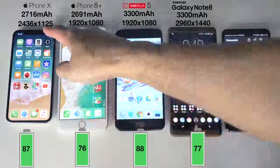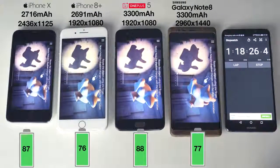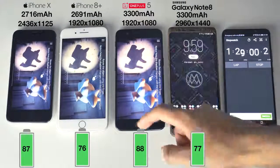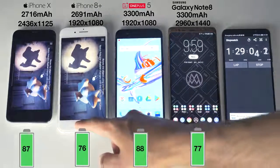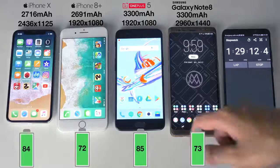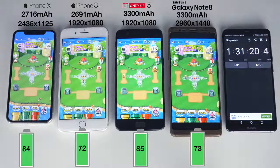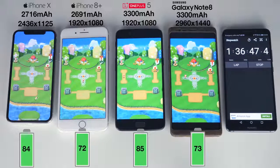Sure enough, it's not long before the OnePlus 5 takes the lead. iPhones, traditionally if you've watched a lot of my battery tests, seem to fall a little bit slower in terms of percentage to begin with, but then almost accelerate downwards. So let's see if that happens with the iPhone X, but at least the indicators so far are suggesting it will. So now for another game, we're loading up Super Mario Run, at least the hometown of it, and we'll leave that for a period of time.